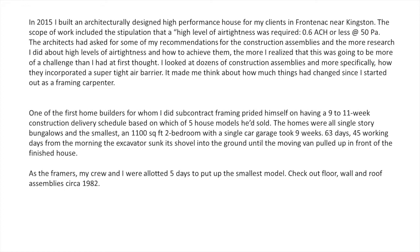One of the first home builders for whom I did subcontract framing prided himself on having a 9 to 11 week construction delivery schedule based on which of 5 house models he'd sold. The homes were all single-family bungalows, and the smallest, an 1,100 square foot two-bedroom with a single garage, took 9 weeks. That's 63 days, 45 working days from the morning the excavator sunk its shovel into the ground until the morning the moving van pulled up in front of the house.